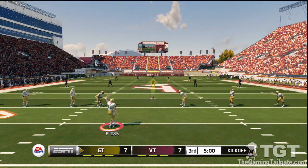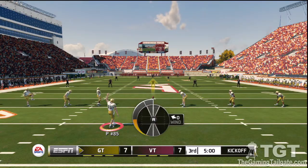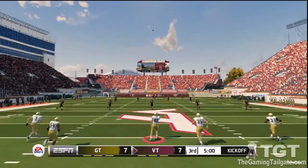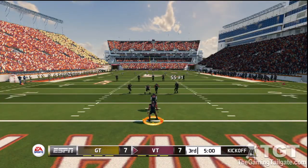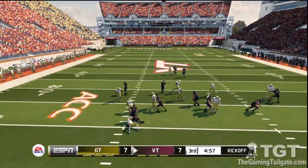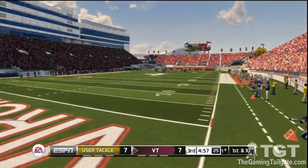Well, we welcome you back to the action. Just about set to start the second half in a tie ball game. Deep to return. He's to the 20. Brought down at the 21-yard line.